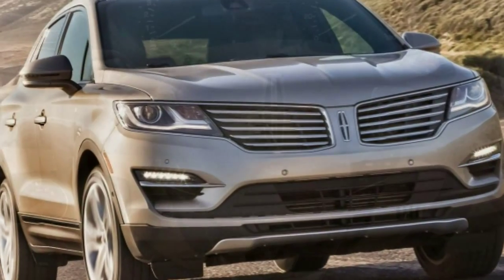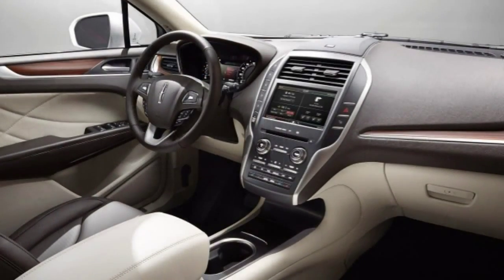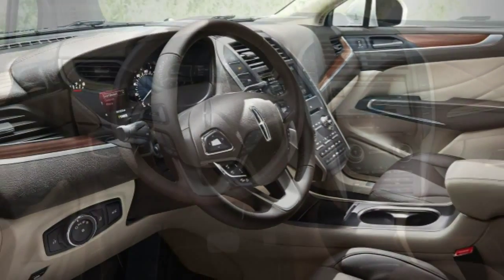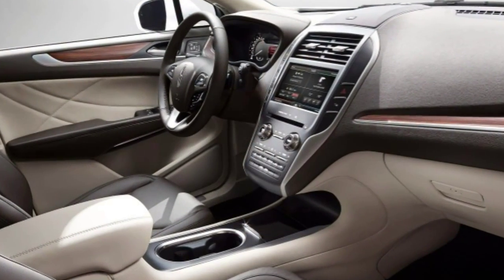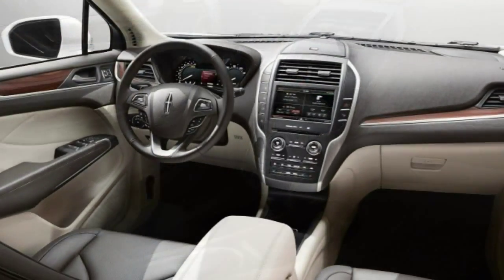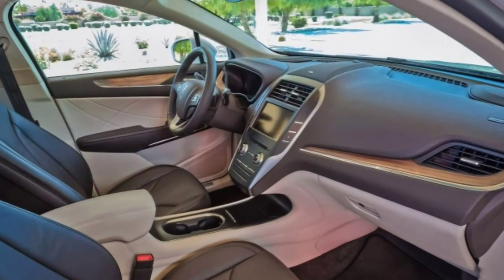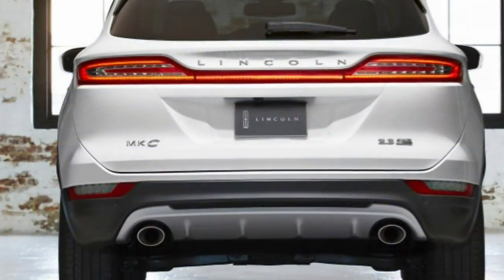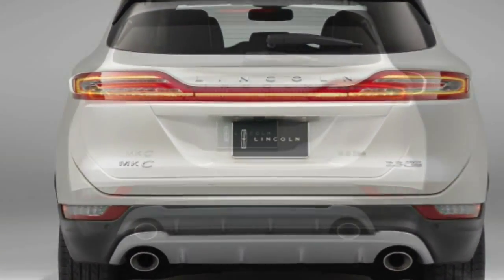Safety: the 2015 Lincoln MKC comes standard with stability control, anti-lock disc brakes, a rear-view camera, front seat side airbags, a driver knee airbag and full-length side curtain airbags. Also standard is MyKey, which allows parents to set electronic parameters such as maximum speed and radio volume for when teenagers are behind the wheel. Blind spot monitoring, rear cross-traffic alert and a frontal collision warning with emergency brake priming are optional.